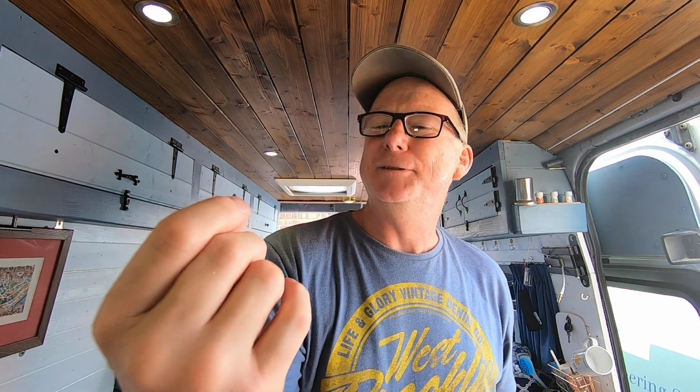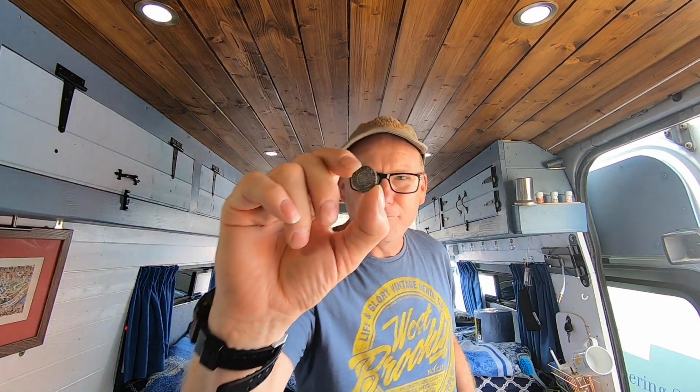I was literally doing cartwheels when I found that, believe me, because this is every metal detectorist's dream, to find a hammered coin. So yeah, really good. Let's hope I find some more. Some gold ones would be nice, but for now I'm really pleased with that.